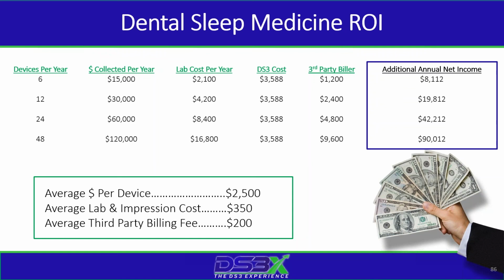Occasionally I'll see companies that share EOBs for $9,000, and they'll tell dentists they can make $9,000 for every patient they treat. I've certainly seen $9,000 EOBs, but those really are anomalies. So we use a conservative reimbursement of $2,500, a realistic average lab fee of $350, third-party billing fees of approximately $200, and then factor in DS3 fees as well, which include all of our education, the coaching, the software, and the support to help you realize dental sleep success.